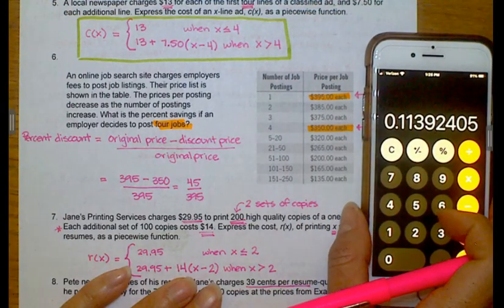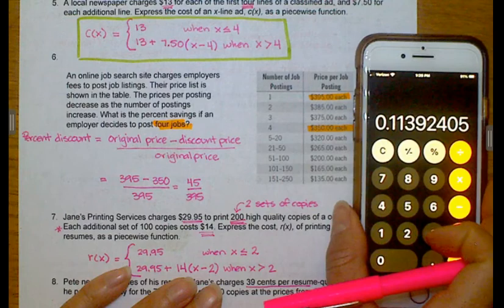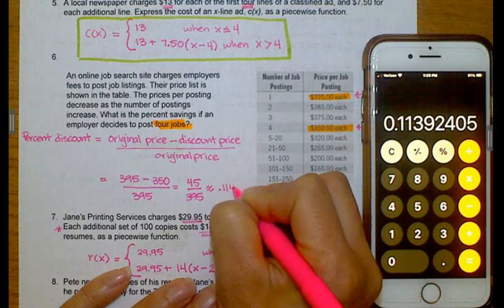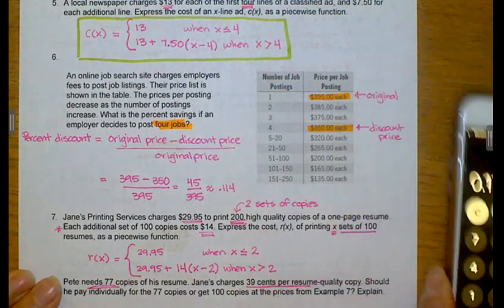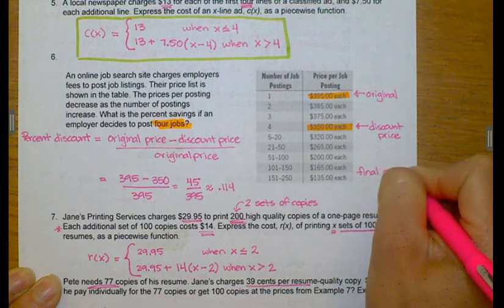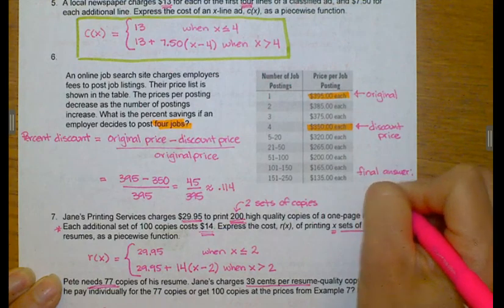So that would be 0.113, but I look at the place next to it, it's a 9. The 9 is telling me to round the 3 up. So I'm going to round that to 0.114. Now it's asking me for a percent discount. So for my final answer, I need to write it as a percent. I'm going to move this decimal twice, and this gives me 11.4%.